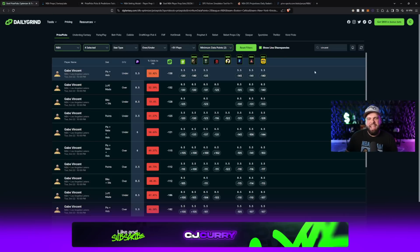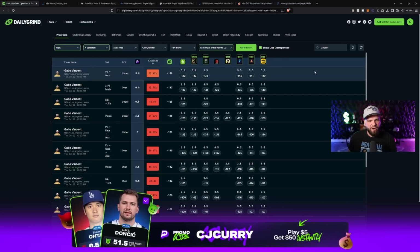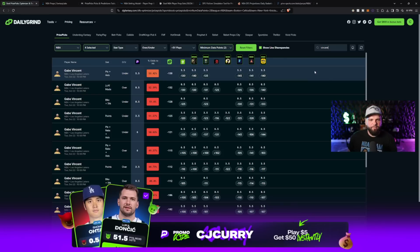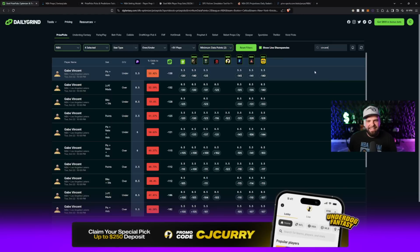Of course, they are returning a lot of the same faces that they had on last season's Los Angeles Lakers team. Got a new head coach, obviously, in J.J. Redick, so not sure how these guys are going to be utilized. But we got Gabe Vincent sitting out here at 5.5 points and assists with a lot of juice, a lot of action coming in on the under. 53.4% chance that he stays under 5.5 points, rebounds, and assists.